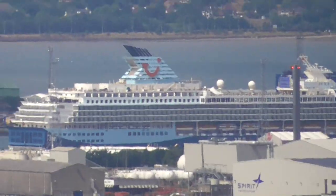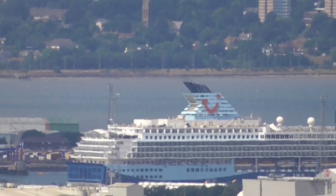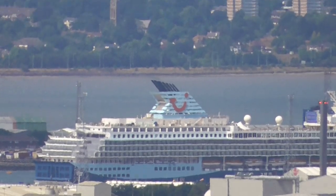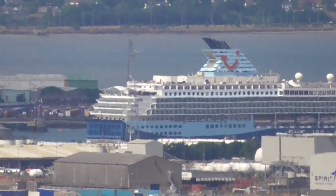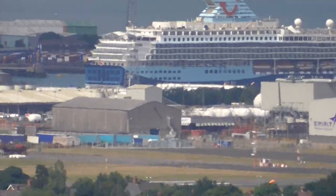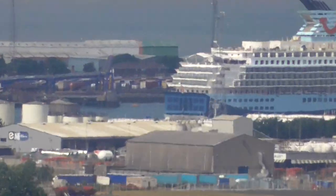248 metres long, 32 metres wide, maximum 1,814 passengers with a crew of 845. Weighs in at 71,500 tonnes. So that's all I know about the Marella Explorer 2.